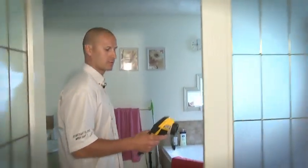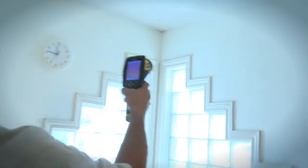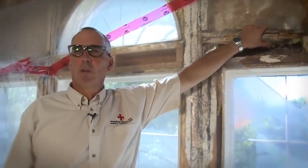Hey Mike, got some more bad news here. Okay, let's take a look. Found some stuff on the thermal scanner in the bathroom. Okay. Mending Homes does thermal scanning, and it's highly recommended that you do that first so you can take a look at what's inside the walls. Therefore, we can find things with this without having to pull the wall apart.